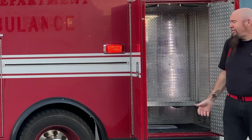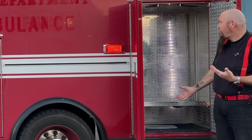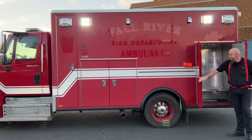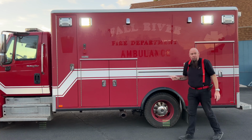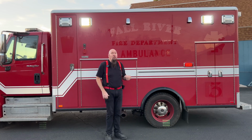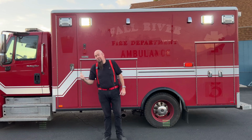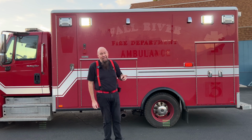Again, just a nice big box you can put anything in. A lot of people end up cutting these out, but there's so much room in here, you can really do anything you want. Another cool thing about this particular unit being so much newer is it has a universal locking system. I can lock the door in there, and it locks all of these cabinets at the same time. That older 99 didn't do that.